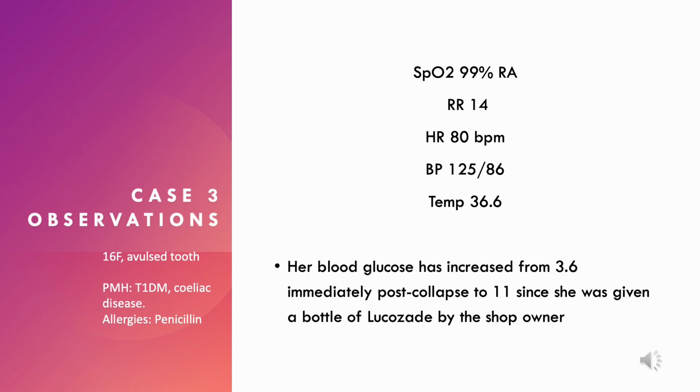So these are her observations. Her oxygen saturation is 99% on room air and she's speaking in full sentences. She's got a normal respiratory rate, heart rate and blood pressure. She is now alert and oriented and her temperature is 36.6 degrees. Her blood glucose is 11 millimoles per litre, which is to the higher end.